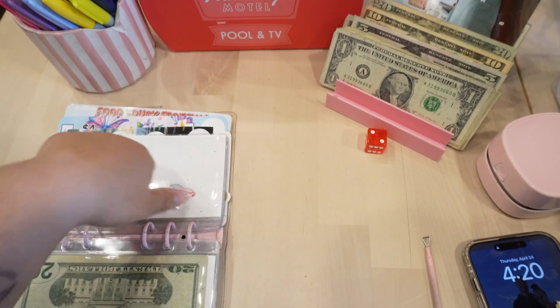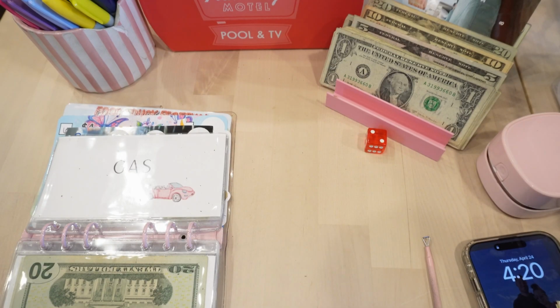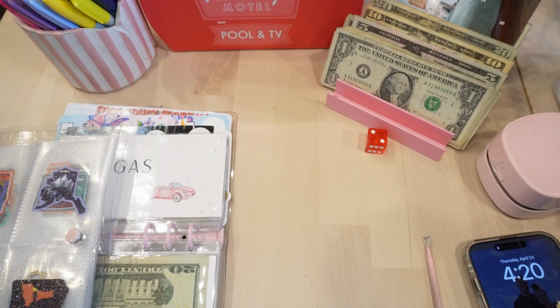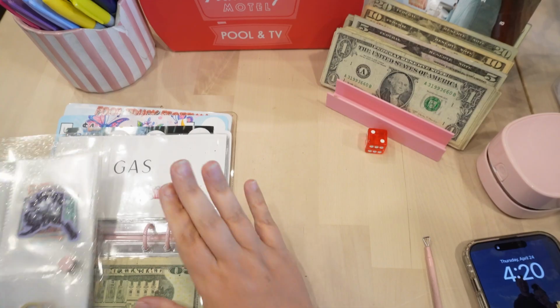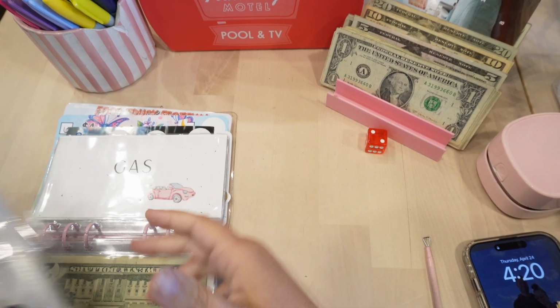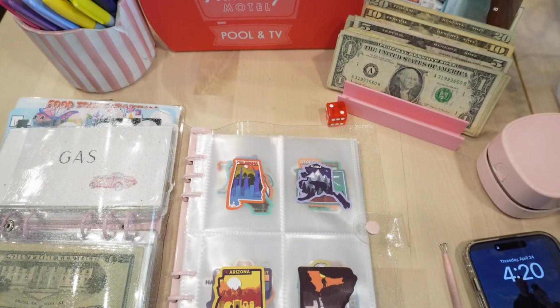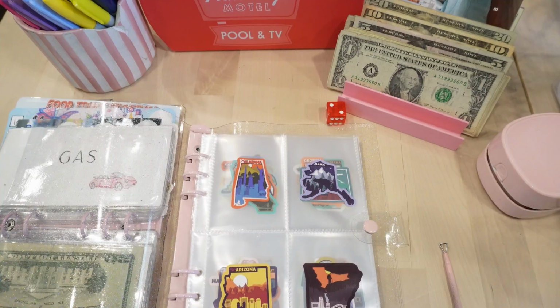I forgot to grab the gas. Oh my goodness. Okay. And actually, you guys, I mentioned in Superbucks that I wasn't sure what I was going to do at G-Bucks anymore, but I forgot I have this, so I don't know if I'm going to do the G-Bucks for gas again. Although, this takes a while to complete, so maybe I still need to do that.